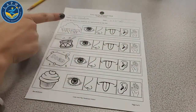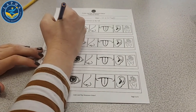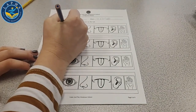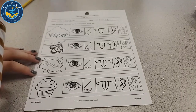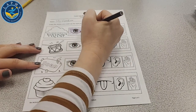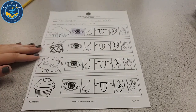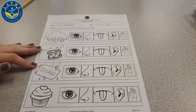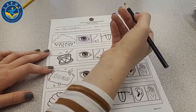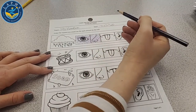So here we have the, what is that? Yeah, that's a rain cloud. So let's see, can you see the rain cloud? Yeah. Okay, then we can color the eye. Do we smell the rain? Well, sometimes we do. If you do not smell the rain, go outside next time when it's raining. Take a whiff. Okay, I smell the rain. Smells really fresh sometimes. Sometimes not.